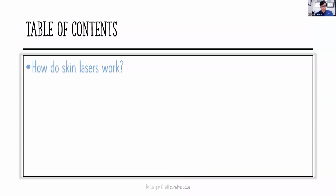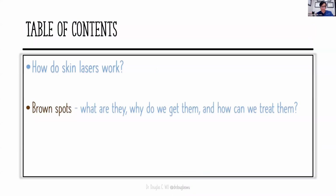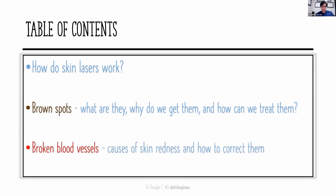So first of all, we'll do a brief talk about how lasers actually work, and then we'll go into brown spots and all the different causes of brown spots, why we get them, how we can treat them, and then broken blood vessels or redness of the skin, and what causes this and how to potentially correct it.